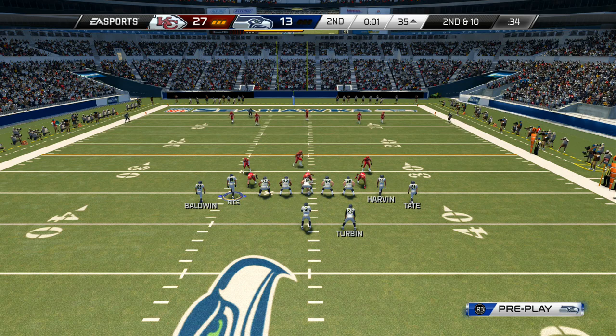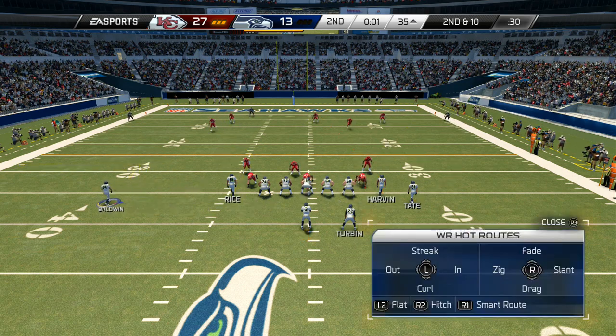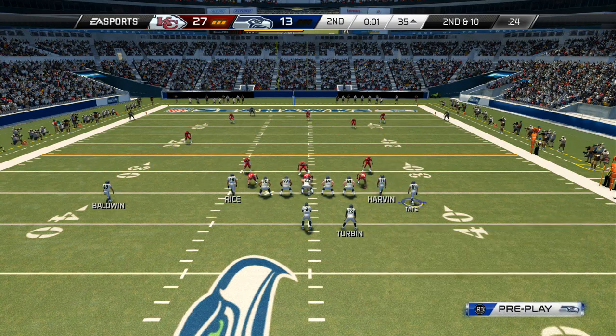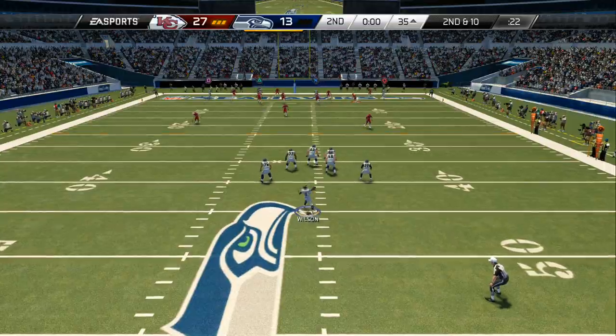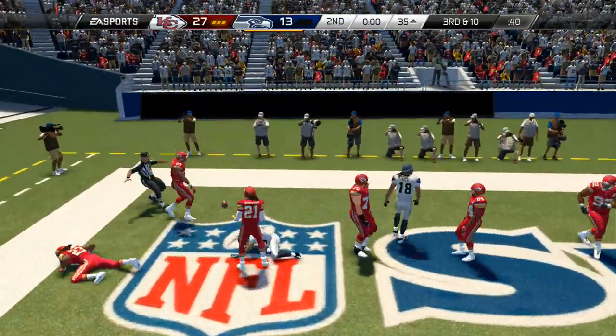Here for the defense. Mike 56. Watch the slant. Motion up. Shotgun. Heaving it down the field. But it's incomplete.